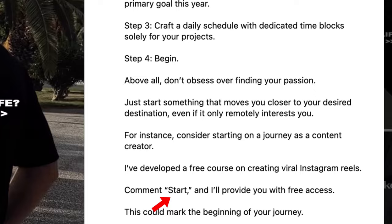And just take a look at how many comments this post got. More comments means more engagement, and that translates to more views and more followers, of course. And this is how over time you're gonna build out a large pipeline of consistent traffic of people signing up for your free product.